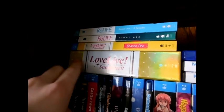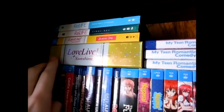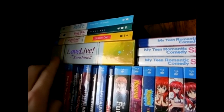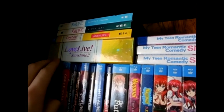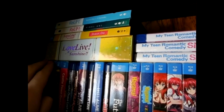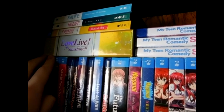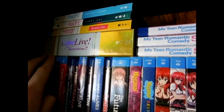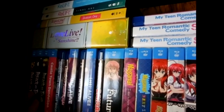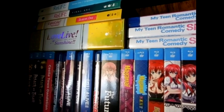Next up we have the Love Live Season 1 Standard Edition and Love Live Sunshine Season 2 Limited Edition. I only got the Limited Edition because this has a DVD for Season 2, and I don't know why I'm focusing on DVDs when the Blu-rays are the norm. And I have a Blu-ray player. That says something, but regardless, I am a collector, and yeah, I just like to collect stuff. Mostly anime, but yeah, there are benefits to getting certain sets.